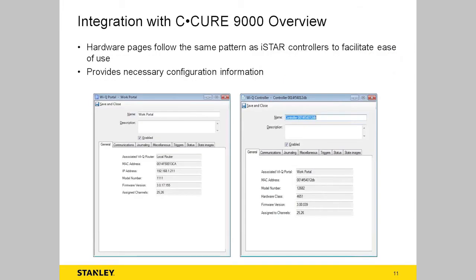So you'll see that a little bit more here as we get into the application. The screenshots follow the same structure, the same look, the same feel, the same tab format as iStar doors, again, in order to improve that user's interaction with the product and the software, so that it's something that they are familiar with and can easily adapt to.